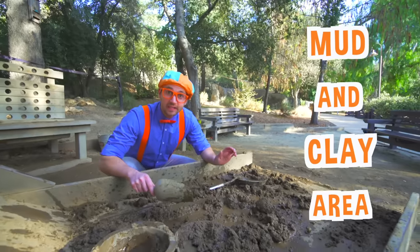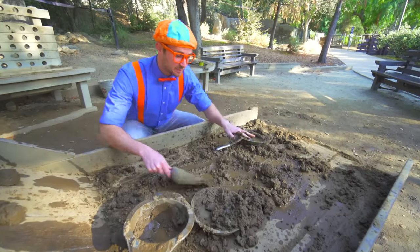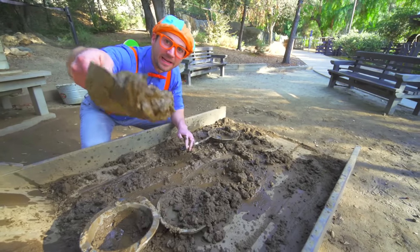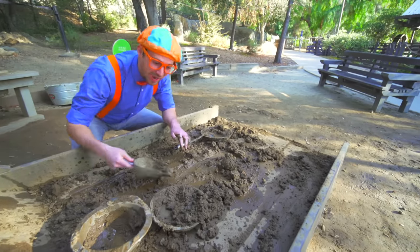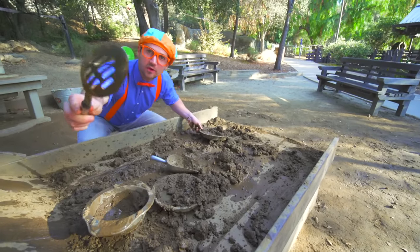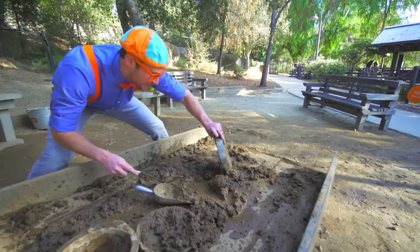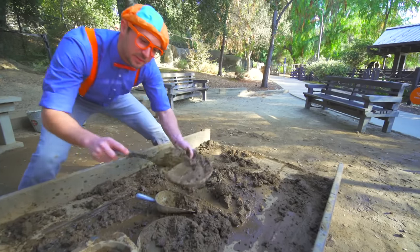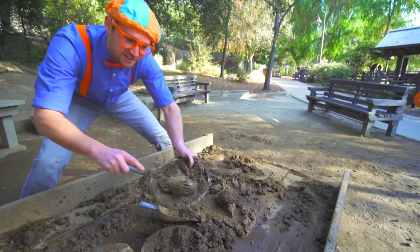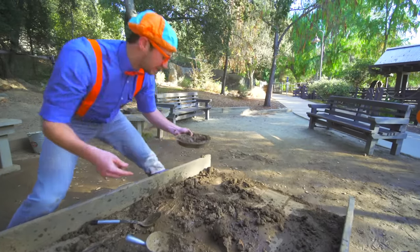This is the mud and clay area. You can get your hands really dirty and play in the mud. Look! Scoop, scoop, scoop! Wee! Ooh! Look at this! It's a spoon with holes in it. Wow! Okay, let's dish up. Put some right there. Put some right there. See that? Okay. Then come back over here.